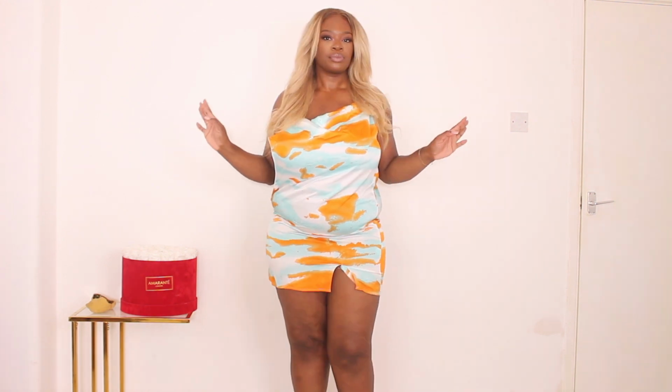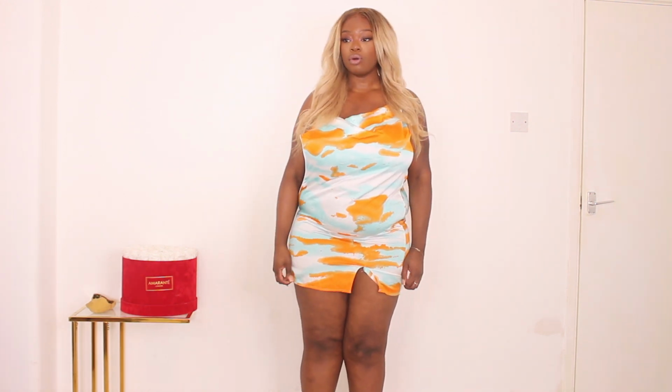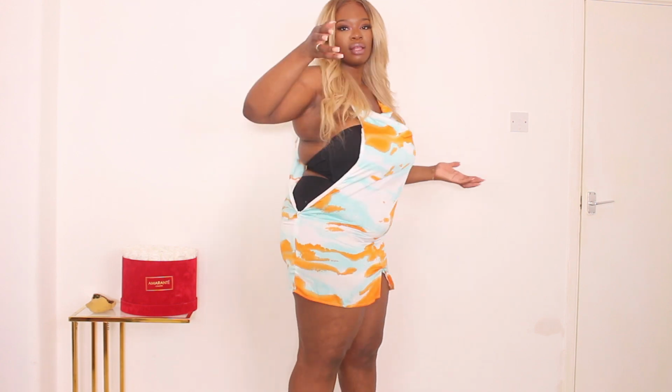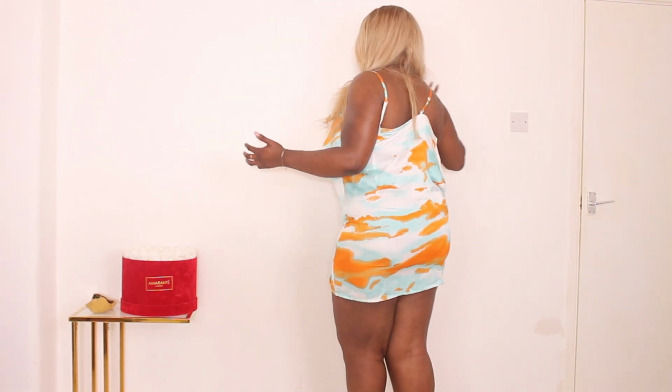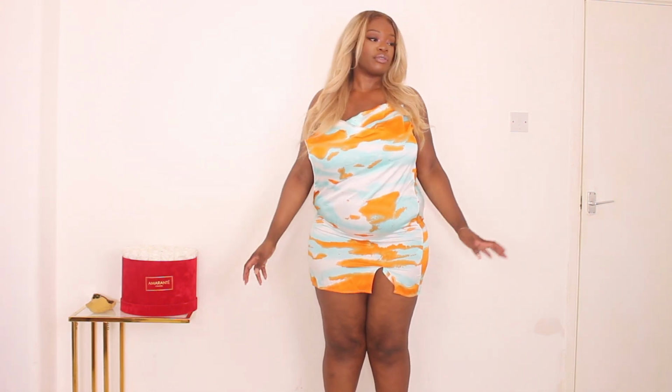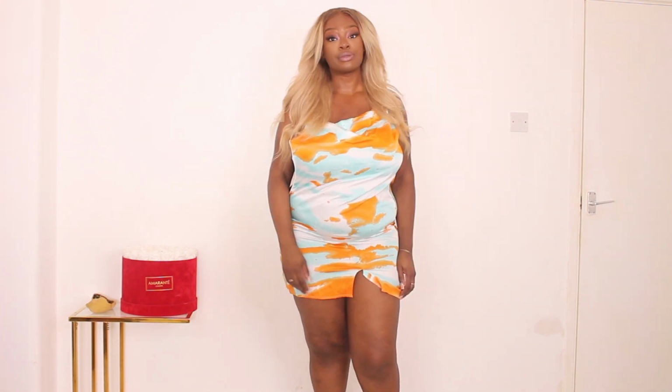Anyway, off topic. But for this dress, it's a no. Just because it's too short, it doesn't fit properly. Not for holiday, not for anything. Maybe if I got a bigger size, I could, but I'm just so bought up by this, I can't even order a bigger size. And time's gone anyway, it'll be too late. But anyway, it is what it is.